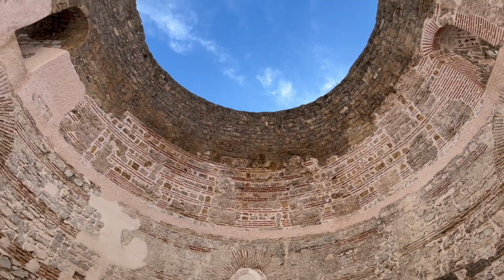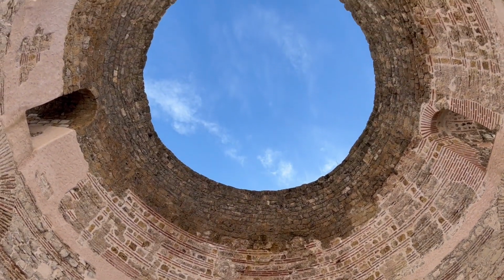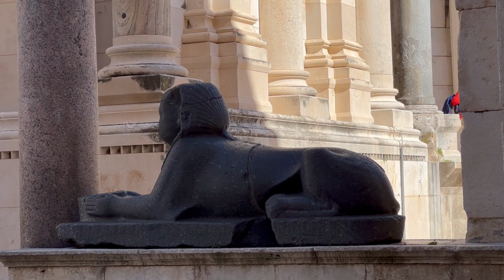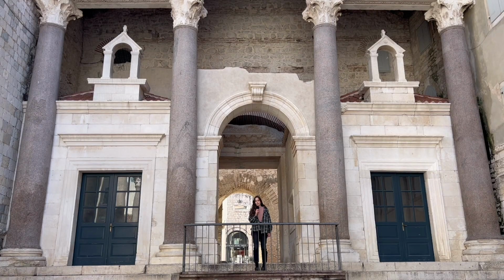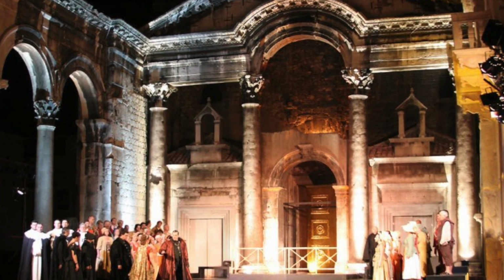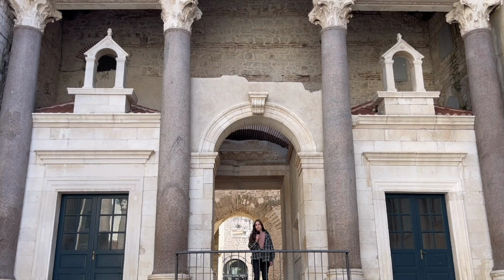Actually, Diocletian himself had some conquests in Egypt, and that's how the Sphinx arrived here. It's not the only one in Split, and it's the oldest statue here, since it's from 1500 years before Christ. Today, the pedestal is commonly used for musical events and concerts, and it's an extremely popular tourist destination. People just like to sit here, drink coffee, and enjoy the view.